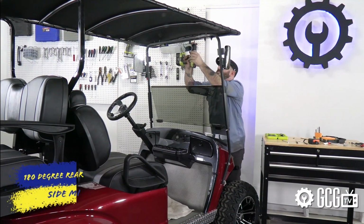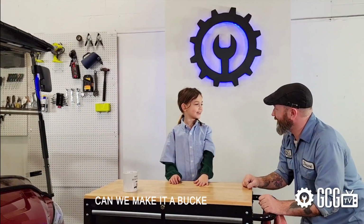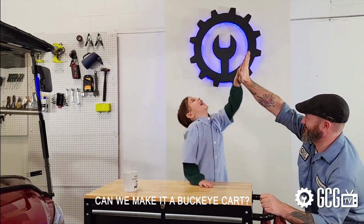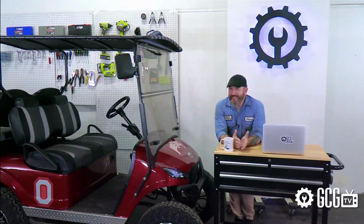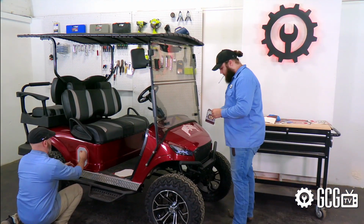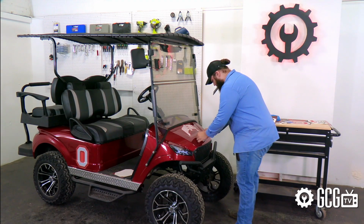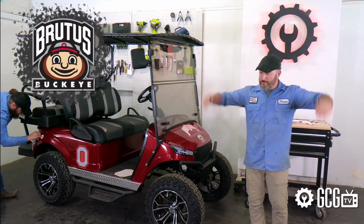After we finished the mirrors, the boss had an interesting idea. Can we make it a Buckeyes cart? Oh wait! Oh! So we played some Hang On Sloopy and ordered some Ohio State Buckeyes Fathead decals to complete the theme with our color scheme. Every GCGTV cart gets a name when it's done, and we've decided to name this one Brutus, after the mascot.